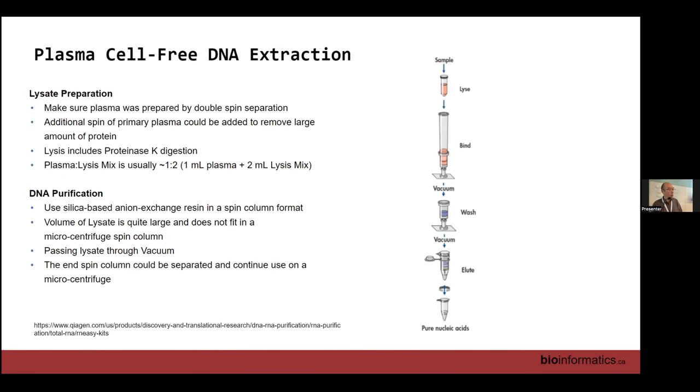Okay. Any questions in terms of extraction? Again, I did not try to download a video on that, but I tried to explain it to you actually from a good schematic.